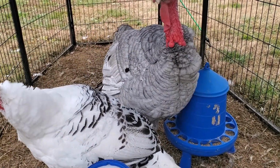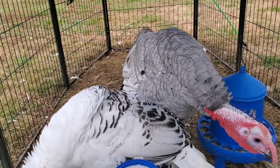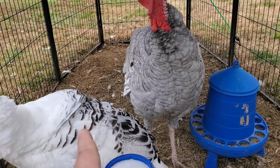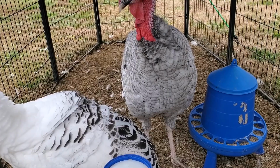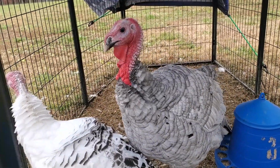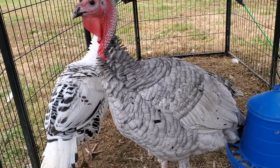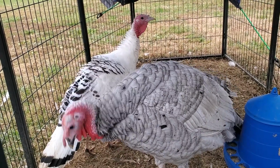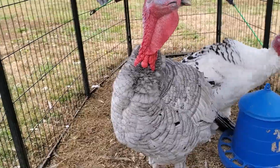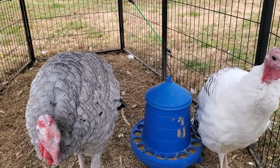So if genetics work out right, any eggs that we hatch out of these guys, about 50% of them should be Royal Palm primarily. 50% of them will be Blue Palm. And they look beautiful. But more importantly, at least for our sustainability and what we're trying to do on the farm, we'll be having turkeys. I love watching these guys. They're so fun.